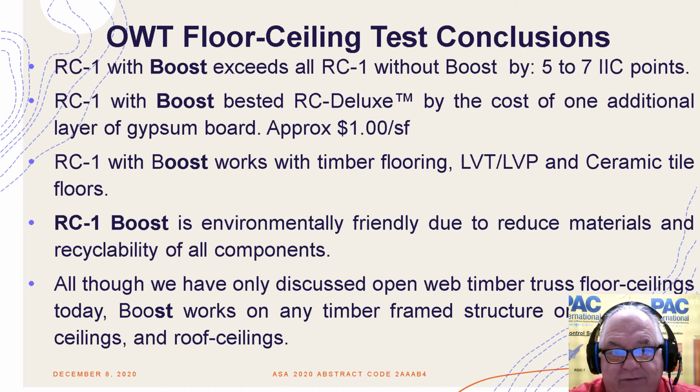Test conclusions. RC-1 with boost exceeded all RC-1 without boost by 5 to 7 IIC points. RC-1 with boost bested RC-1 Deluxe by the cost of one additional layer of gypsum board, approximately $1 a square foot. RC-1 with boost works with timber flooring, luxury vinyl tile, luxury vinyl plank, and ceramic tile.